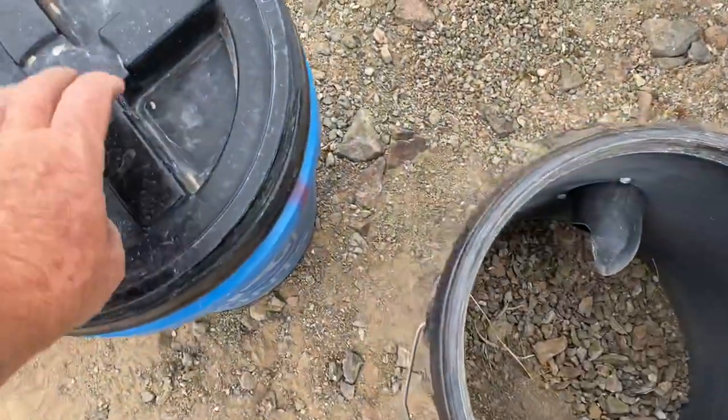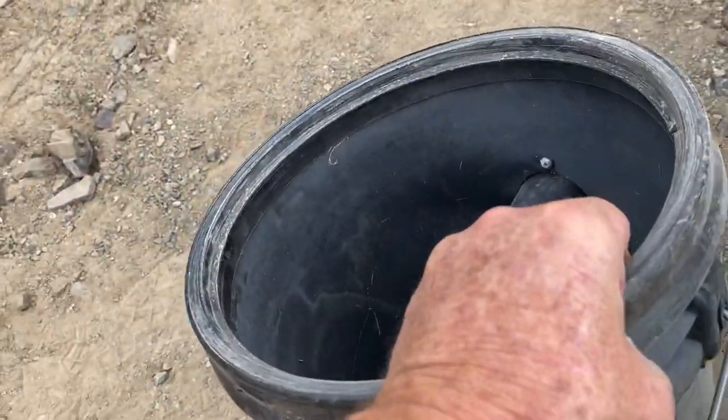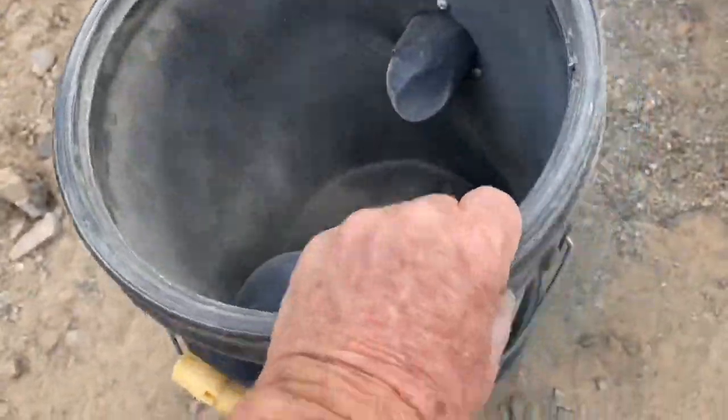Okay, I'll haul this bucket back down to the truck now. I don't have too far to go. Now I got one of these buckets here with the lid on, so I can transfer this over into here, like so. I don't want this in the truck. This one has holes. I'd lose it. I'd lose all my gold.